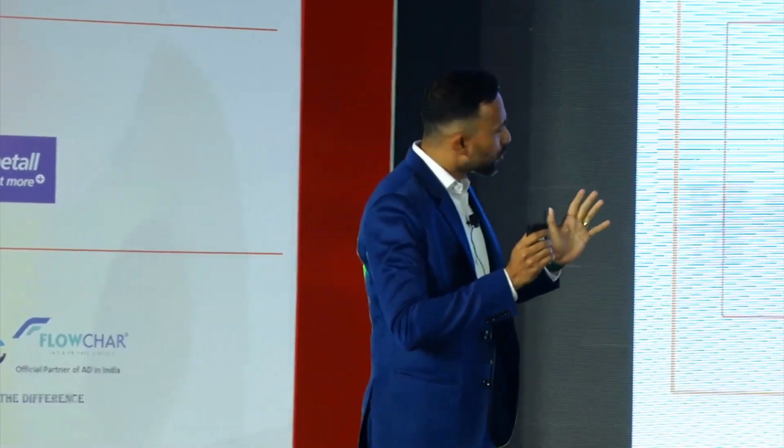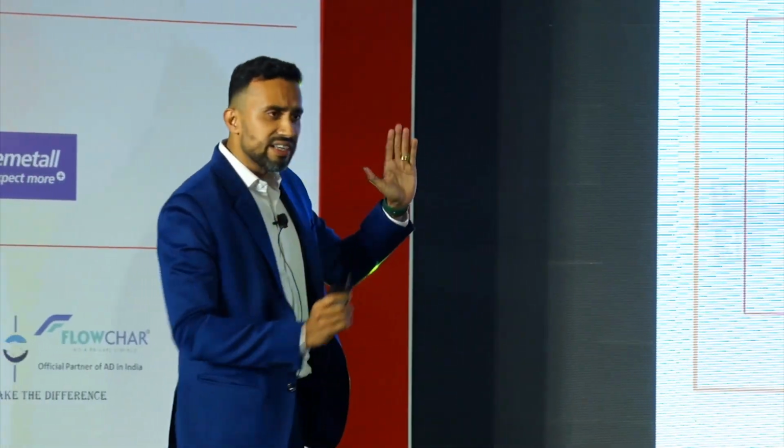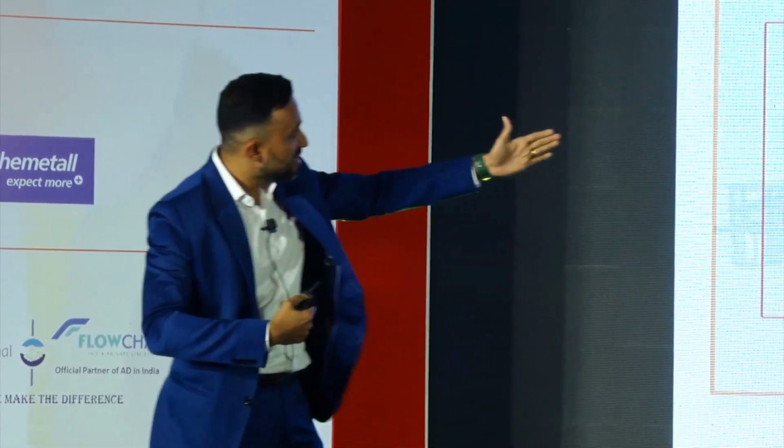If you see your existing color coating line, it is pretty standard, right? You have an entry section, followed by a cleaning section, then you have a chem coating section, your prime coater, finish oven. This system remains the same when you want to implement a hot laminating system on your existing color coating line, or even if you are in one of the discussions where you have a plan of investment of a color coating line of higher speed, these sections would remain the same.